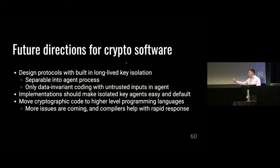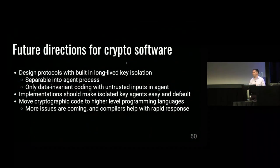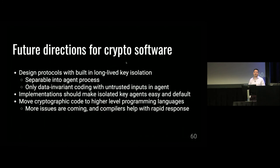Then we need all of the implementations of these protocols to make it super easy in the default to deploy them in this structure. And we have to do all of this with higher level languages because there are going to be more issues. We've only seen 2 years of this. We're not done. We're going to see more issues. And having compilers available is going to be essential to doing rapid response and mitigating the damage of these kinds of issues. This is something we found again and again at Google. We were only able to respond rapidly to a number of these issues because we were writing our software in a higher level language. And we could deploy the mitigations through the compiler itself.